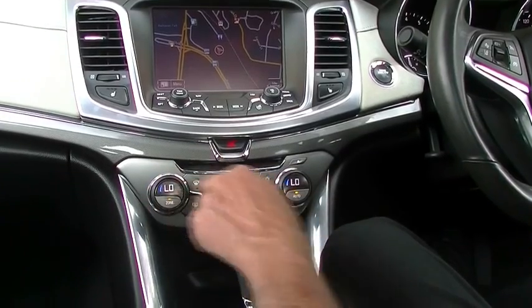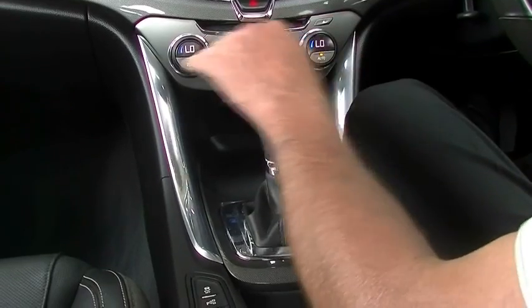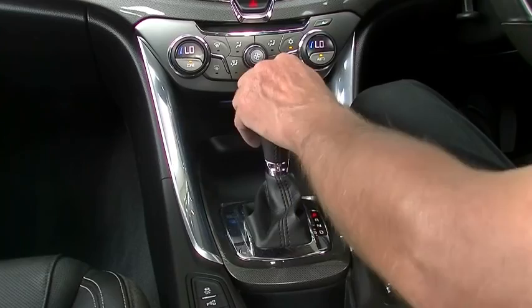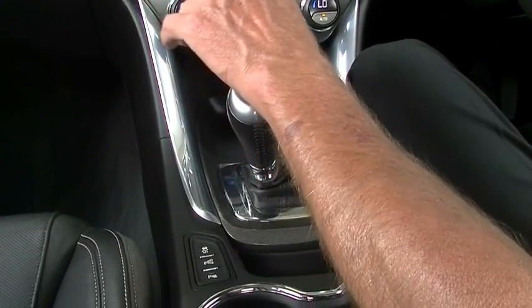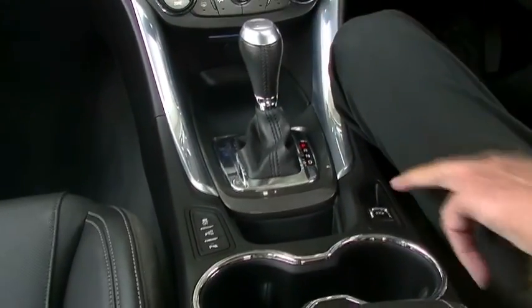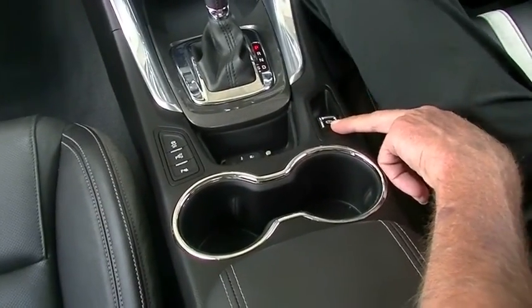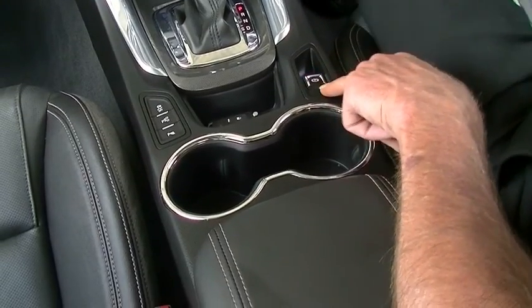Moving down below that, we've got dual zone climate control air conditioning. Obviously have that running on low at the moment, as you can see, both sides. And then of course our T-bar auto, drive it as a normal automatic or flick across into sports mode. Gives you the ability to drive it either way. It is an electric park brake just on our right hand side there. And then, so just a matter of pulling on that lever, that would automatically engage the brake.